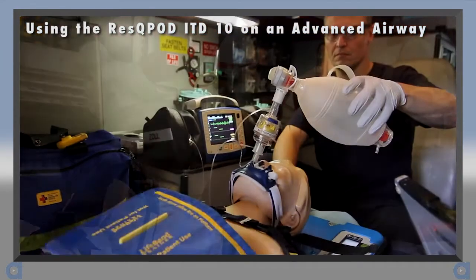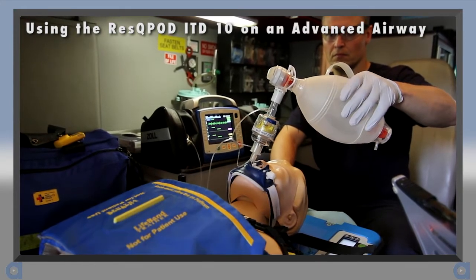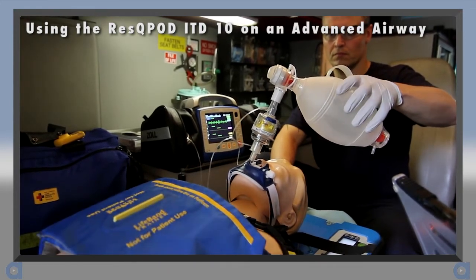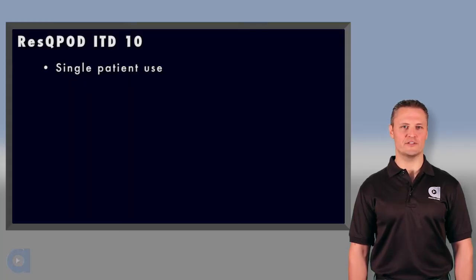If your agency uses automated CPR, simply keep the ResQPOD in place during the transition from manual to automated CPR. The ResQPOD ITD is for single patient use only and should be disposed of properly after one has been used.